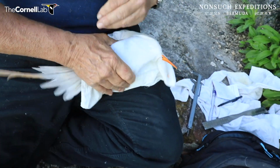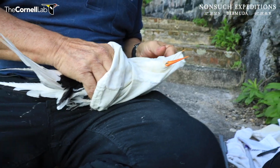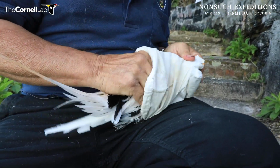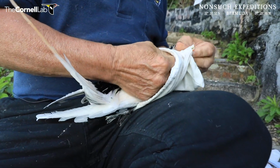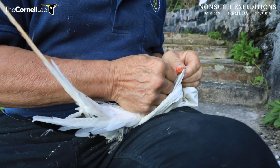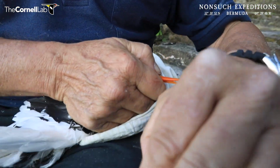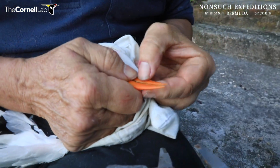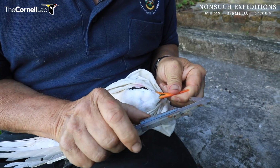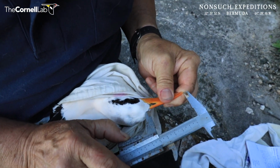Now the final thing is to try and get the bill under control. This is always fun, because if it can, it will clamp down, and they have serrated edges, so they grab you and then shake their head, and they can literally saw, give you like the world's worst paper cut right down to the bone sometimes. You can see how it's serrated on the edge, and that's so it can grip squid and flying fish more securely. You can see this quite lethal bill they have. It really is built for fighting.